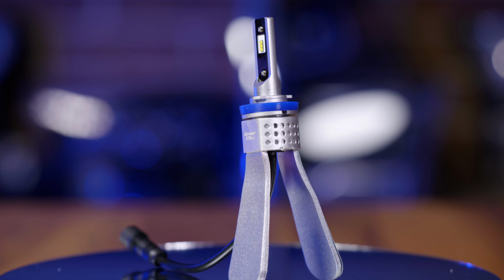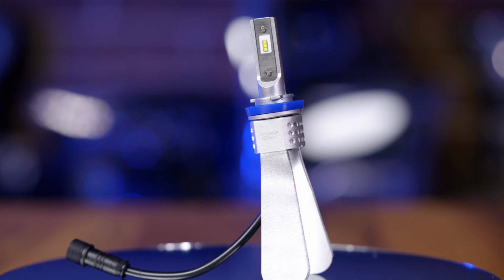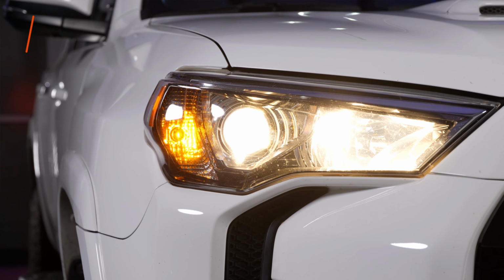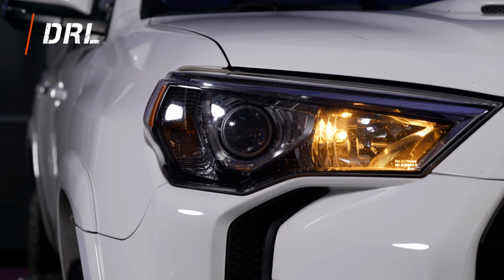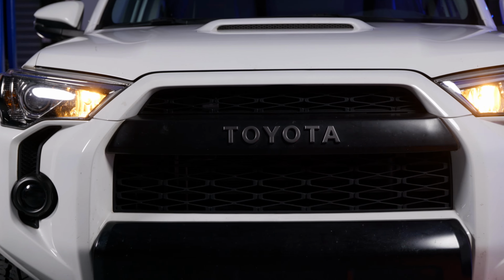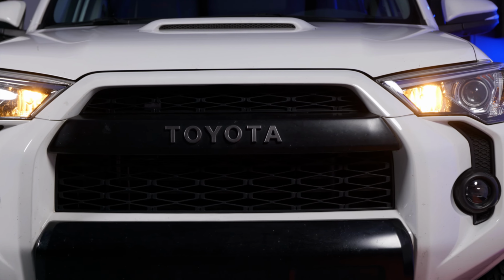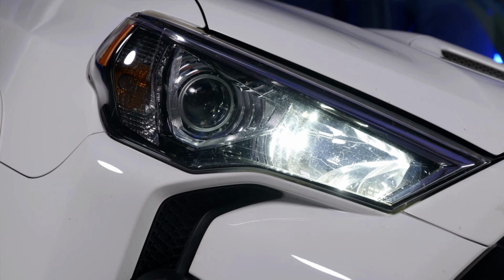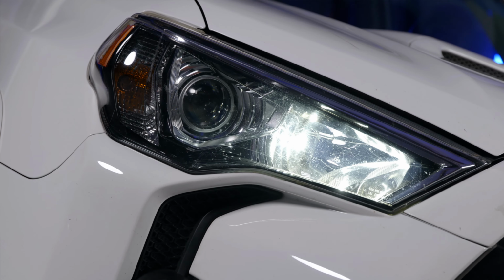Now for high beam, we had the Xenon Depot Xtreme LED Pro bulb in every single one of these. The reason being, this is one of the only bulbs that will actually work in this Toyota 4Runner when DRL mode is engaged. When your headlights are turned off during the day, a DRL mode appears from the high beam bulb. If you put in an LED bulb there, they'll flicker. Every single bulb that we have tested here flickers when it goes into DRL mode. So I don't recommend any other bulb except for the Xtreme LED Pro from Xenon Depot.